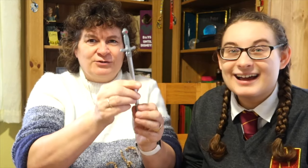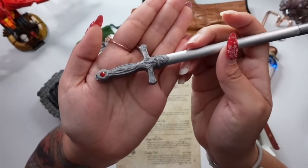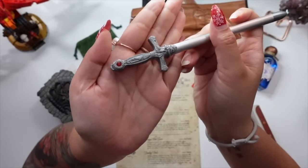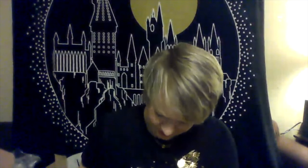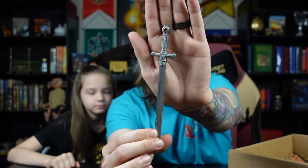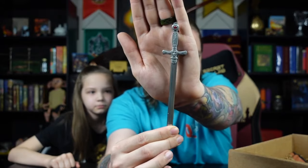It's silvery and it has the stone at the top. Oh my gosh, it's a pen. It's the sword of Gryffindor. That is so cool. Oh, I love that. The detailing on the sword of Gryffindor pen is just amazing. They put the gem there. The detail on it is really nice for how small it is. You wouldn't expect to be able to see the detail that well, but it's very pretty and actually really detailed for how small it is.